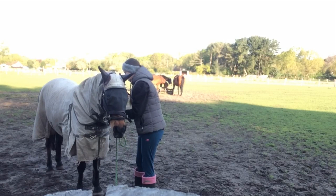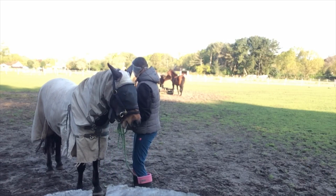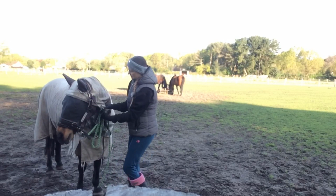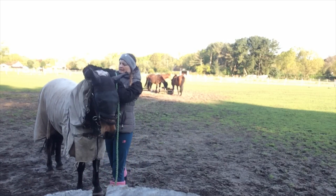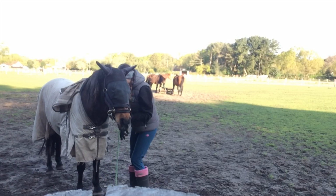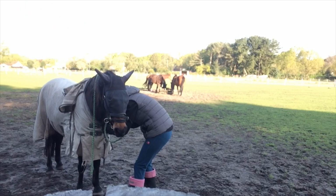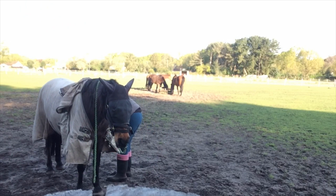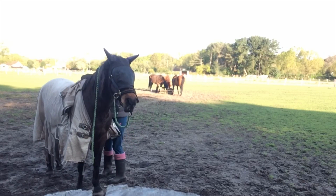With Erna, she's a little bit more complicated because she wears this sweet itch rug. Now, people may have wondered what on earth she wears this for. It makes her look a bit like a knight's horse. Basically, she's allergic to the saliva of mosquitoes, so when they bite her, her reaction is to rub her skin until it's raw. So she'll rub off her mane, she'll rub off her tail, she'll rub off the hair on her body. So we have to keep her covered up just so she doesn't do this.